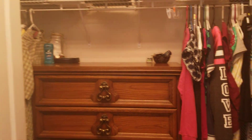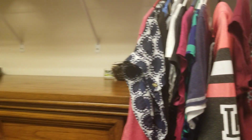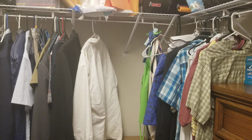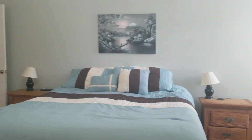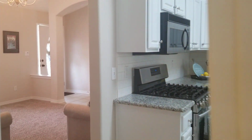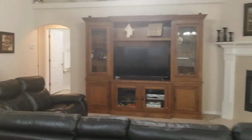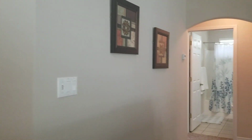Over here, we have a walk-in closet. It's a good size. They've got it split half and half here, as you can see. And on the other side of the house here, we have the two additional bedrooms and additional bathroom as well. Nice little built-in over here. Yeah, this is definitely the same builder as our house.